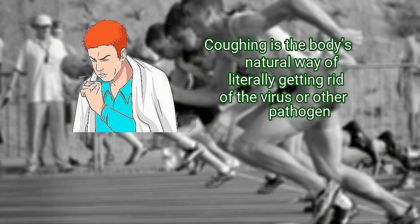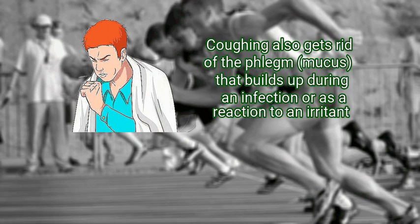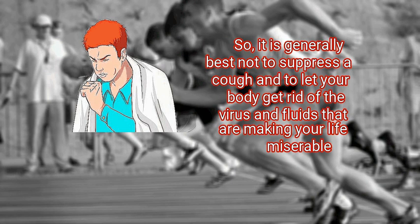Finally, consider letting your cough run its course. Coughing is the body's natural way of literally getting rid of the virus or other pathogen. Coughing also gets rid of the phlegm, mucus, that builds up during an infection or as a reaction to an irritant. So, it is generally best not to suppress a cough and to let your body get rid of the virus and fluids that are making your life miserable.